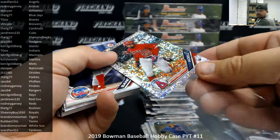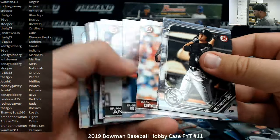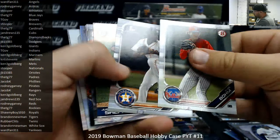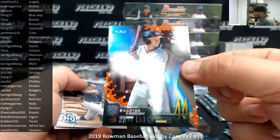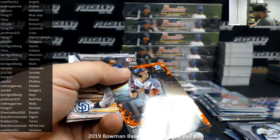84 of 299. That's an orange refractor. Carter Kieboom for the Nationals. 9 of 25. Bowman Scouts top 100 style. Nationals going to Stuper.